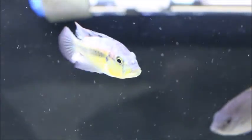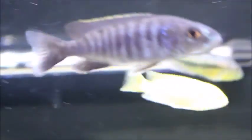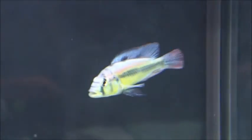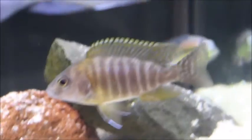They are mouth brooders, so they have babies like most cichlids, or that I know of, with my lack of knowledge in the hobby. Their diet, they're omnivores as well. The minimum tank size you want to have with these guys is a 29-gallon tank, because the male will grow up to 5 inches and the female only about 3.5 inches.